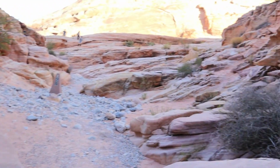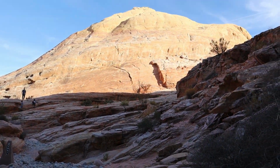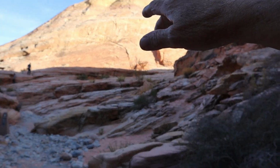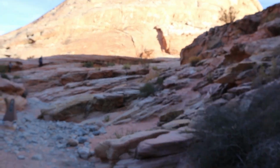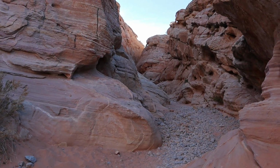See, now this is the rock. When you watch Star Trek Generations, this is the rock where Captain Kirk fell down or died. Go ahead and walk up there.